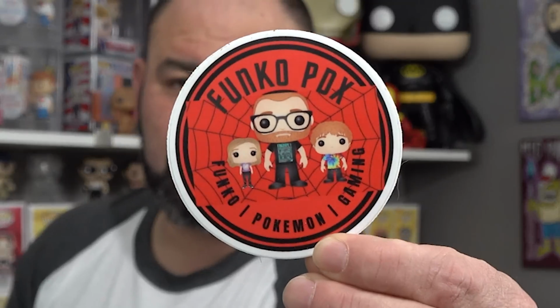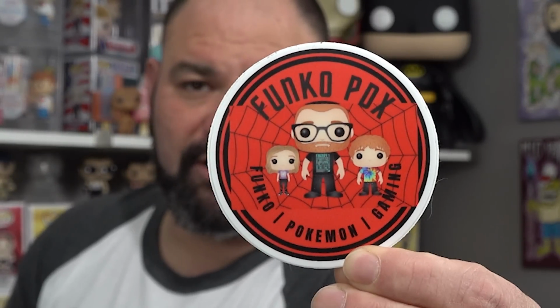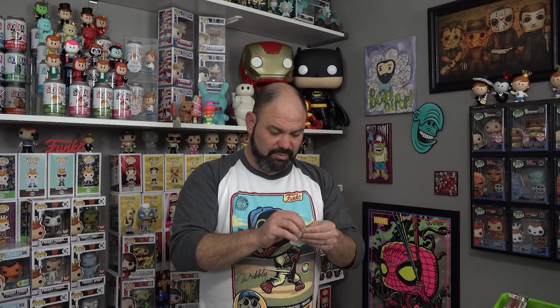Let's see if we can get this open. It's taped together very well. This was a great trade. And let's see what is all in here, and I will show you what I got. So, he included, this is from the trade, was from Funko PDX. Very cool guy, very cool channel. Very cool. Do not have his sticker yet. So I'm going to put this on the desk. I'll find a good place for it. There we go. And then we will look in here and see what else he sent me.